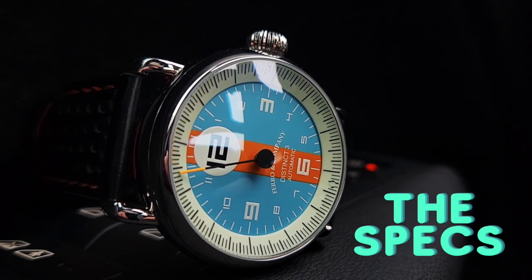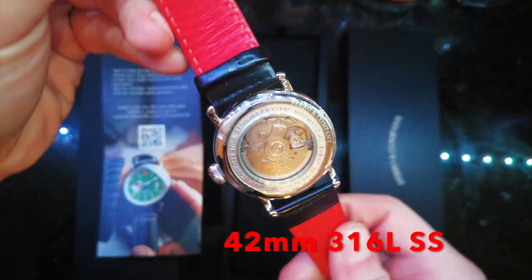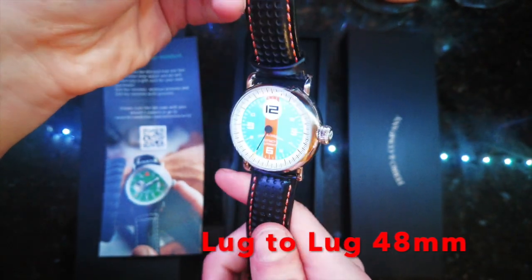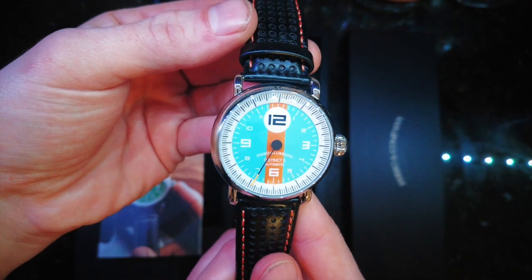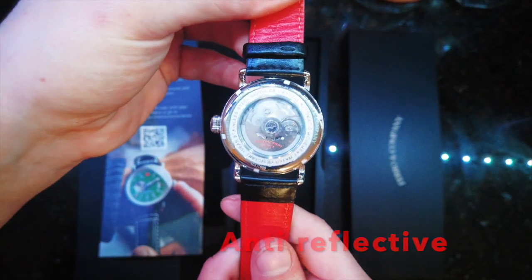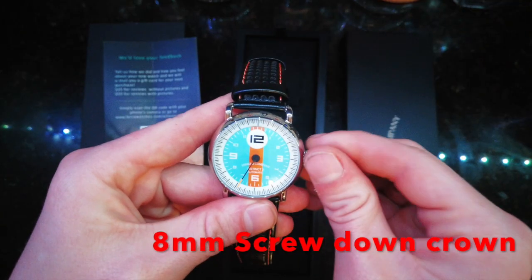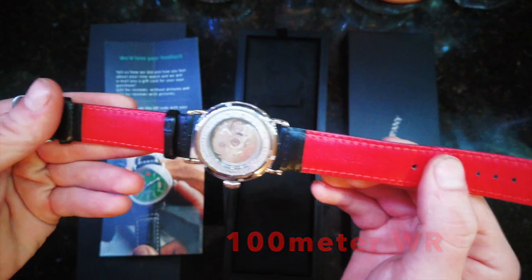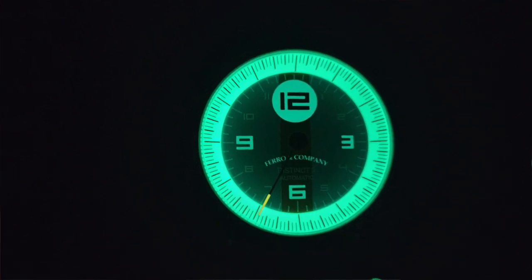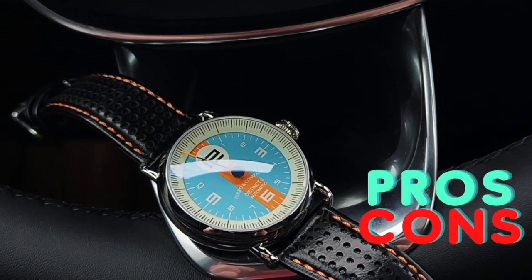The specs of this watch are as follows. The case is a stunning 42mm polished stainless steel case that is made out of 316L surgical grade stainless steel. It has a lug-to-lug of 48mm. It has a case thickness of 13.1. It has a domed sapphire crystal with anti-reflective coating, and the movement is a Japanese automatic NH35 movement. It has an 8mm screw-down crown, 100-meter water resistance, a 22mm lug width, it has C3 lume, and it is an overall gorgeous watch.